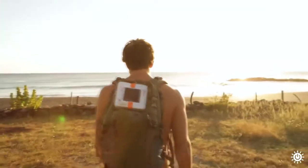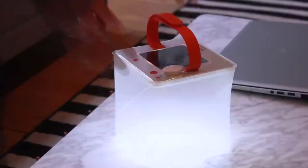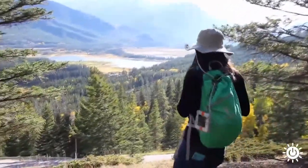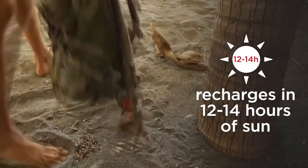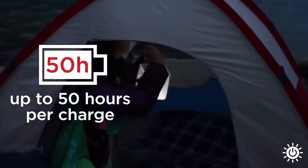In addition, pack light can function as a portable battery. It has enough power to fully charge your smartphone up to 3 times. Packlight itself is solar-powered and recharges in 12 to 14 hours in the sun. Traditional charging via a micro USB input takes about 1 or 2 hours. The price starts at $50.